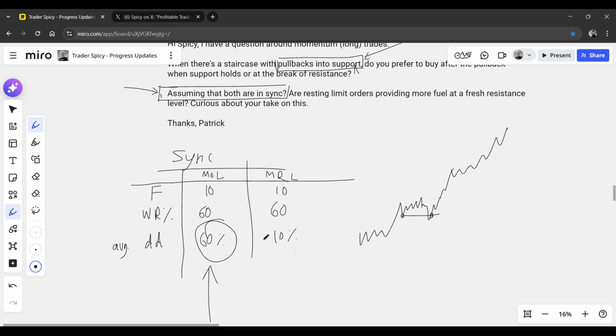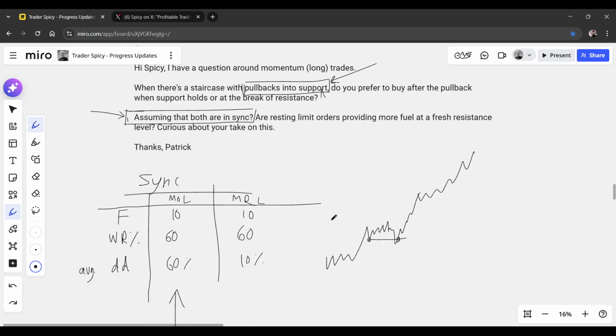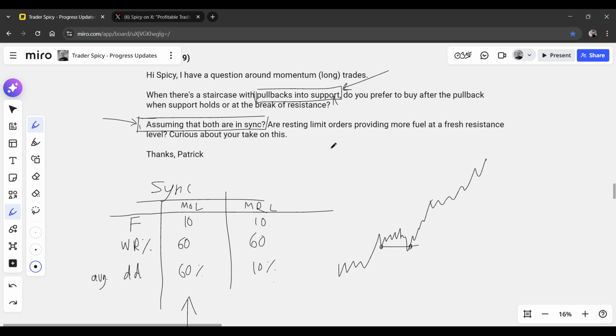And the reason why the momentum long drawdowns are going to be higher is because the fact that it's pulling back into support means that after price hits a resistance, it's still kind of trickling down a bit before it wants to rip higher. So I'll have a little bit of a preference towards the mean reversion. But I'm going to do the best I can to answer the second part of this question: are resting limit orders providing more fuel at a fresh resistance level? I can't answer that because I just simply don't know. Objectively, I don't know the answer to this question.